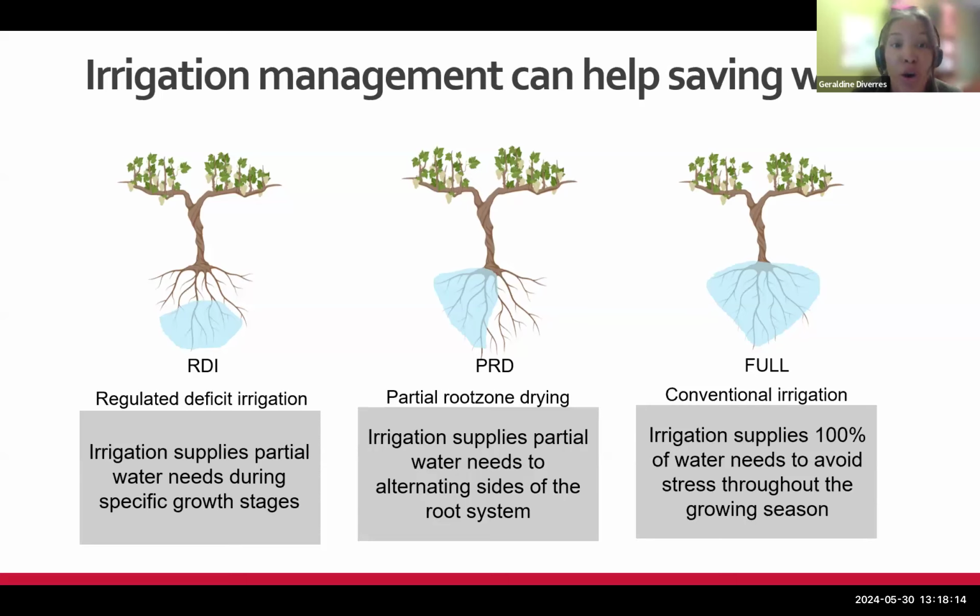The most commonly adopted irrigation methods are regulated deficit irrigation, partial root zone drying, or something I have called conventional irrigation. Let's see particularly what each of these means. Regulated deficit irrigation, which from now on I will refer to as RDI, supplies only partial water needs during specific growth stages. Partial root zone drying, which I will call PRD from now on, also supplies partial water needs, but the uniqueness of this method is that you supply the water only to a portion of the root system. So you will be generating alternating dry and wet portions of the soil through the season. And then the conventional irrigation that I have named full consists of supplying 100% of the water needs through the growing season, so you would aim to avoid water stress.